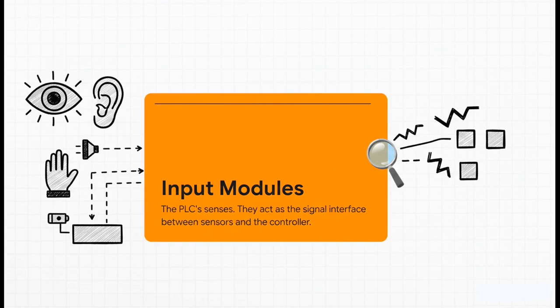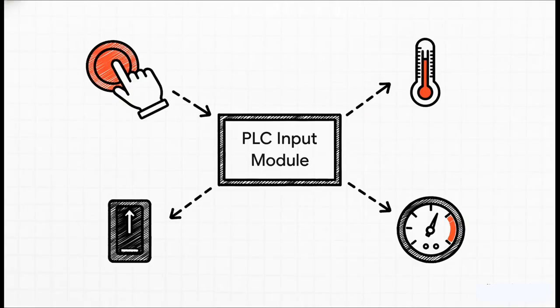First up, the inputs. These are the PLC's eyes, its ears, its sense of touch. They take all the signals from the various devices out on the factory floor and translate them into a language that the brain, the processor, can actually understand. So what kind of senses are we talking about? Well, they can be super simple, like an operator pushing a button or a little switch that clicks when a box moves into the right spot. But they can also be way more complex, like a temperature sensor making sure a liquid is just right, or a pressure sensor that keeps the tank from getting dangerous.